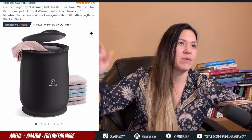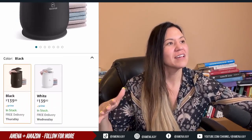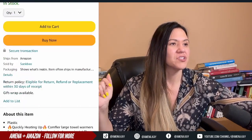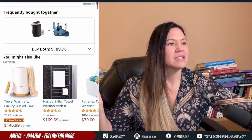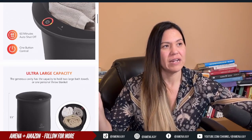Auto shut off too. So if I forget to turn it off, which would definitely be me, that would be perfect. See, I'm already talking myself into this one. I really like this one. I like the design. I like that it's simple and there's a $20 off coupon, so it would bring it down to $119. Great price on that. But let's see, does it fit a lot of robes? I'm not really sure about this, but I can envision putting my robe in here. So it looks like it does have a 60-minute auto shut off, which is great.